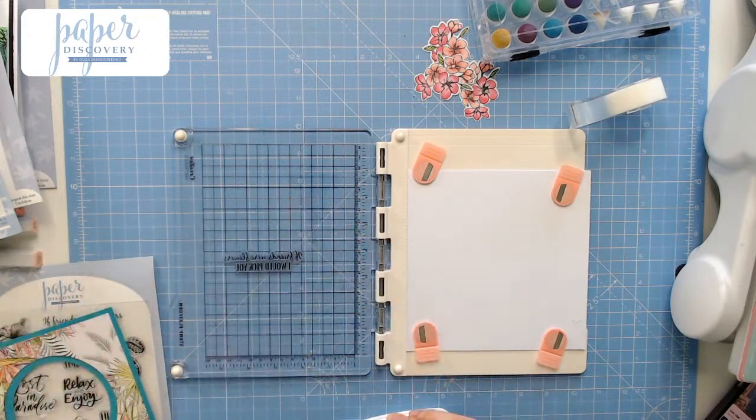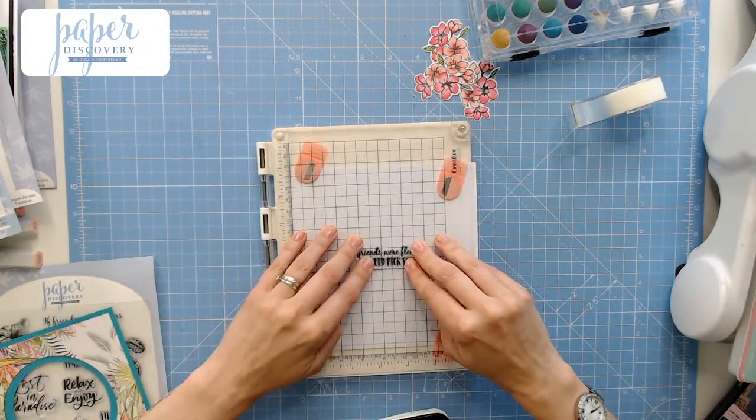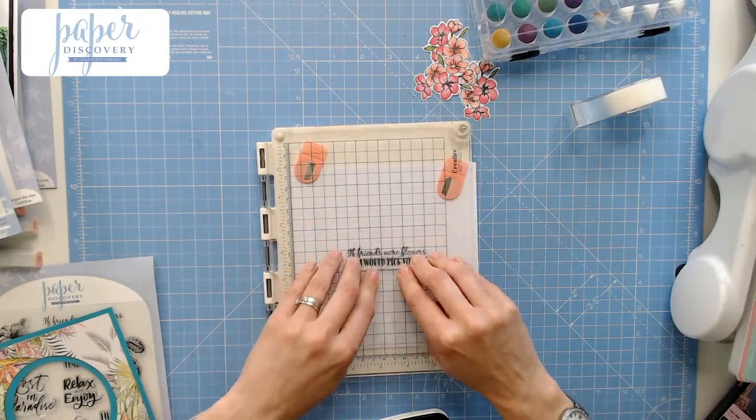So, and also, like I say, erasing that coating that's on your stamps, erasing that off with just a household rubber, a pencil eraser, that's all you need.